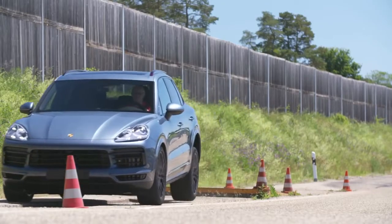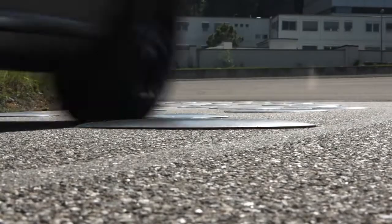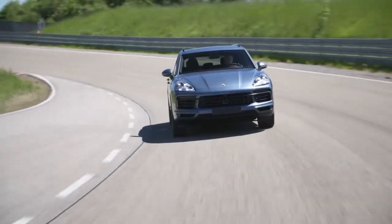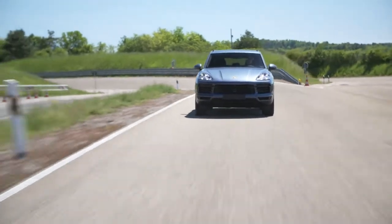These air chambers are linked by valves which can be opened or closed, depending on road conditions, using the maximum volume in the comfort setting, and only relying on one chamber in the Sport Plus mode. On the other hand, this means we can also offer greater sportiness.